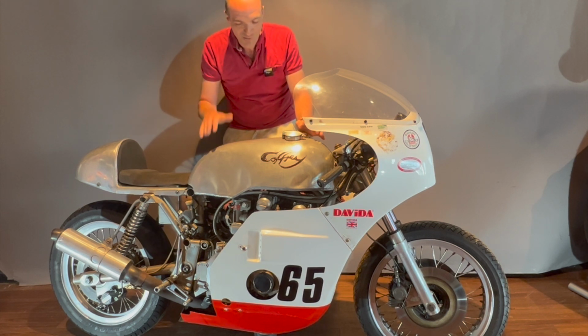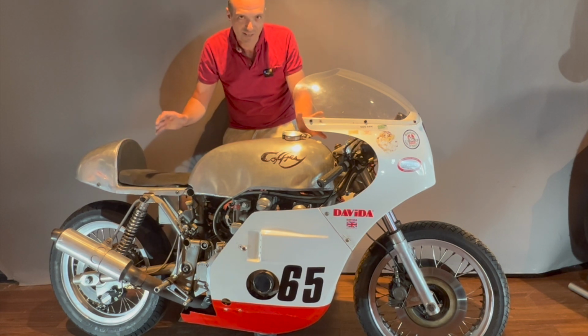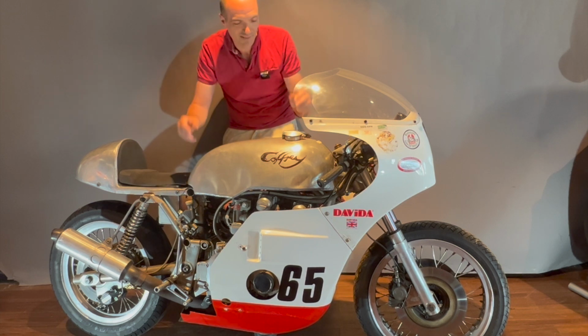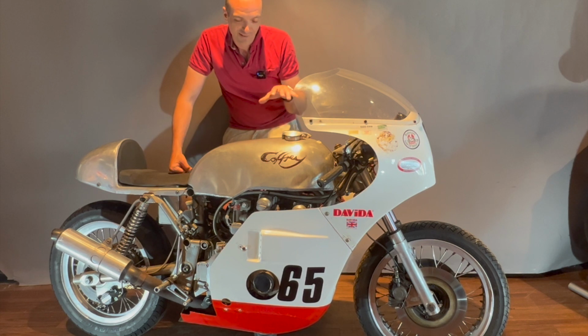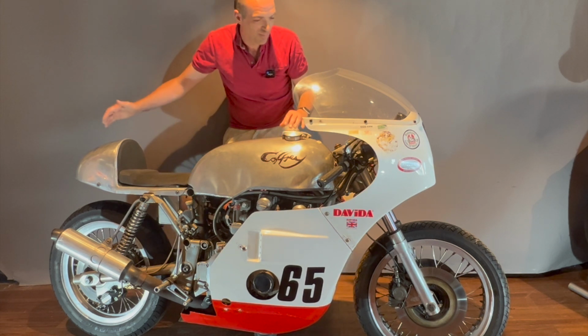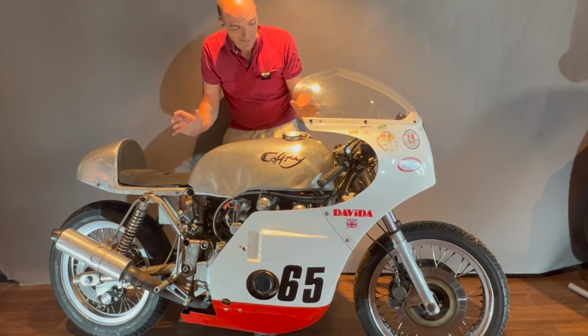And I love the aluminium tank, the retro feel to it, the cafe racer look, you know, the sort of Davida photographs that you see and the advertised things like that. I just think it's really cool. And I think it'd make an amazing road bike. Leave all the stickers on the front, leave the scrutineering stickers, like I say, a couple of spotlights, number plate. I'd be out on this all day. I think it's fantastic.